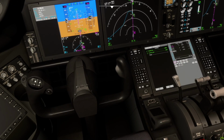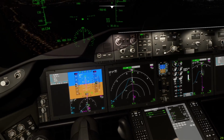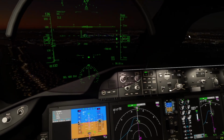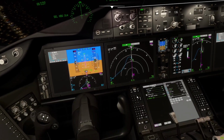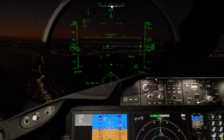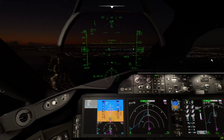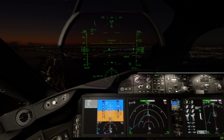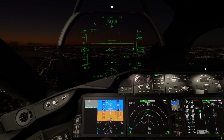Okay, final approach speed. 131 plus 5 makes it 136. Speed is set. Flaps full. Landing checklist completed. And then we will do some manual flying. So my aircraft.